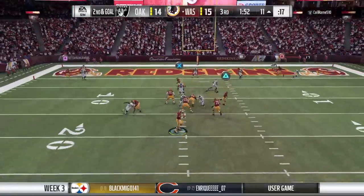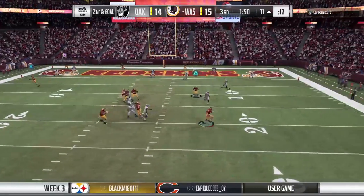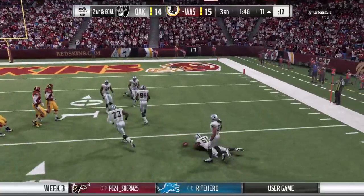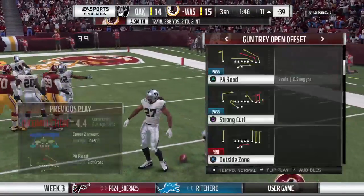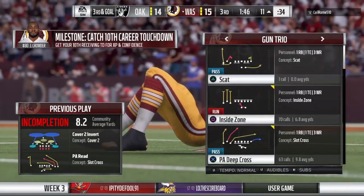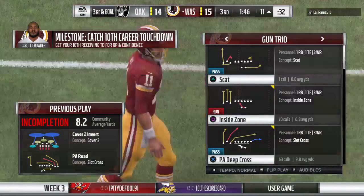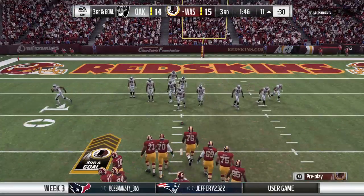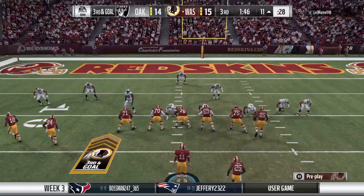Play action. It's Smith. Flushed out right. And the hit jarred it loose. It's incomplete. That's very well timed there defensively because it's not a bad throw, but the collision came at the exact time he was reaching to bring in the football. Really, really well done. Decent offense, just better defense. I think you're right.